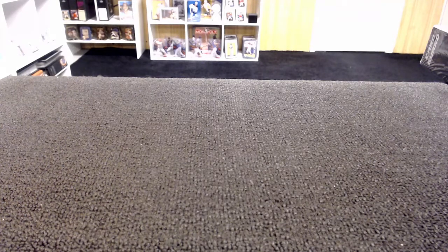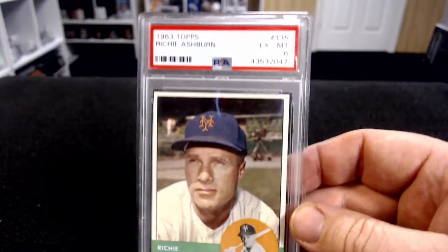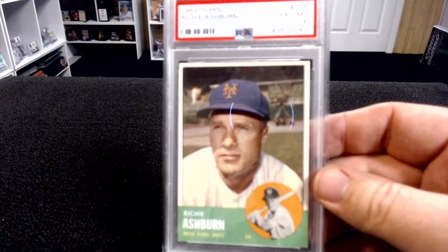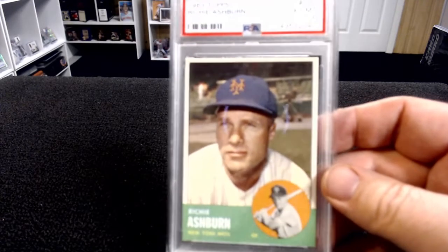And he sent me this one. Then he sent me another package, and he had them numbered 1 and 2. He knows I had this card because I've shown it, but I didn't have it slabbed. And man, he sent it to me slabbed. Now he's a Phillies guy, so that's what this is. Everybody should have a Richie Ashburn. And you know, he's a Phillies guy sending a Mets guy stuff.